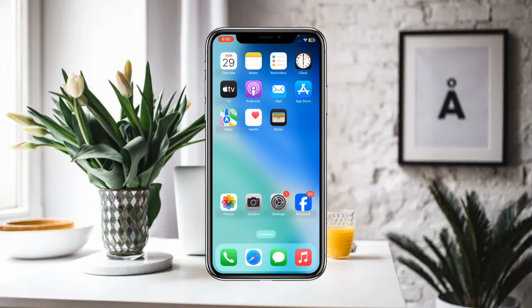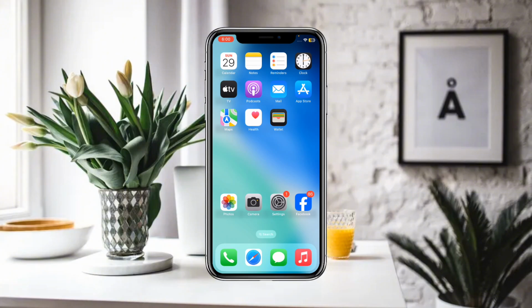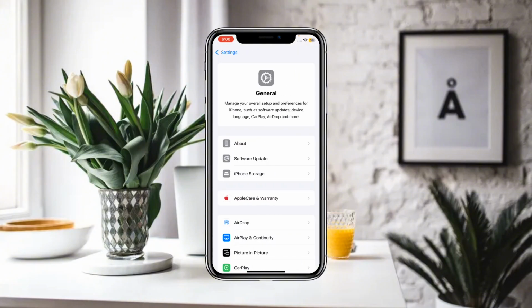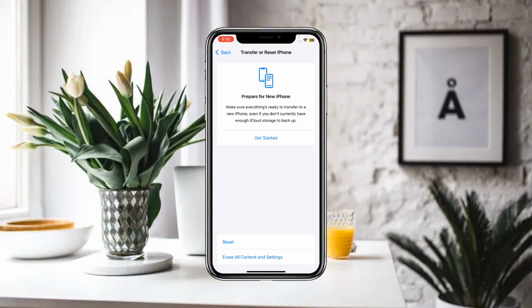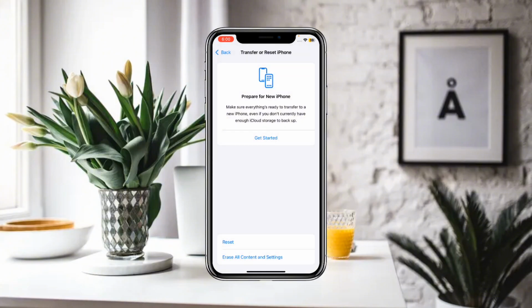So first of all, you have to make sure that you are connected to a proper Wi-Fi internet connection. After that, you have to go to Settings, and here you have to go to General. Then scroll down until you find the option Transfer or Reset iPhone. Here you have to click on Reset, and reset all of your network settings.